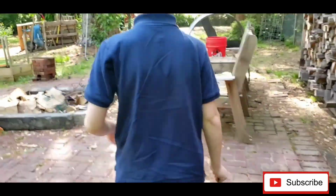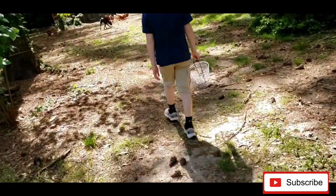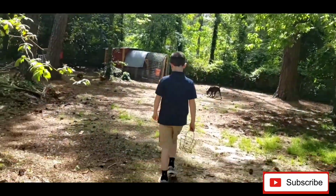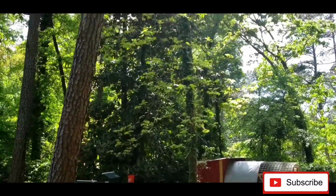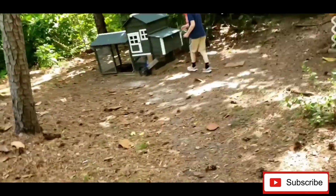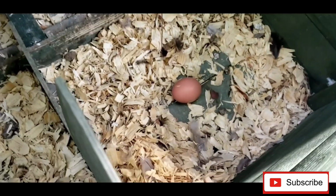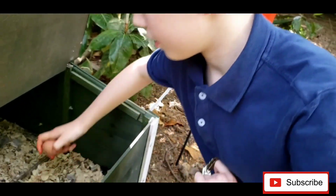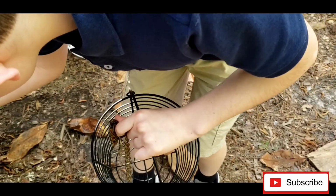So like I was saying, normally this is a chore that the kids do, so I'm going to let him do that. The kids alternate the days because they really do like collecting the eggs. It's a surprise every day. You see what we got. Checking the Marans first. Did they come out? Oh look, they did come out, finally. Did we get one? Yeah. There's your little baby thing. Well, get it.